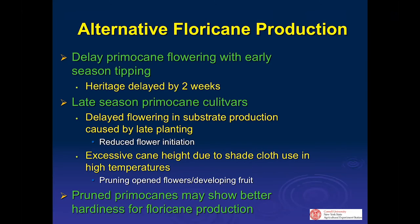They're already initiated, and so in the spring they're on the early side when it comes to production. So if we could tip them and delay them and then start with late season varieties, we might see a good Floricane crop on those. And we've seen in some of these varieties in a substrate situation, if they get planted late, they also have reduced flower initiation late in the season. So it might be that you could delay them from emergence in the spring and have the late varieties and tip them and have a very good Floricane for the next year without having to prune too much of that primocane crop off.